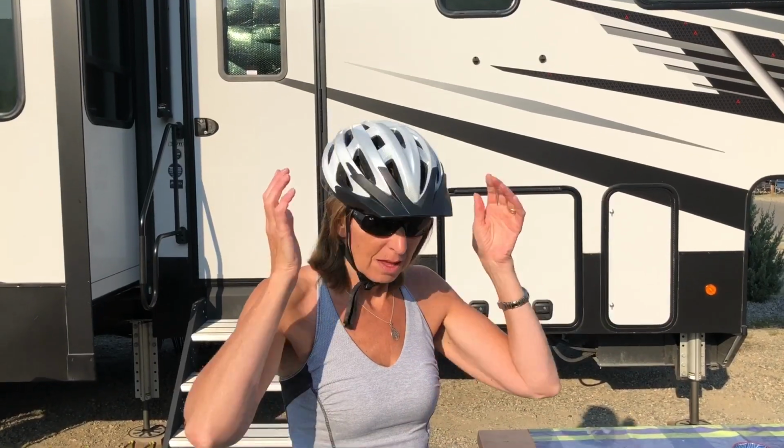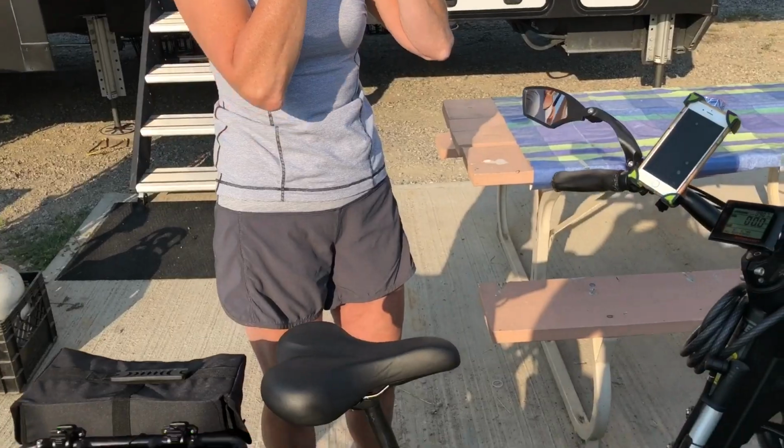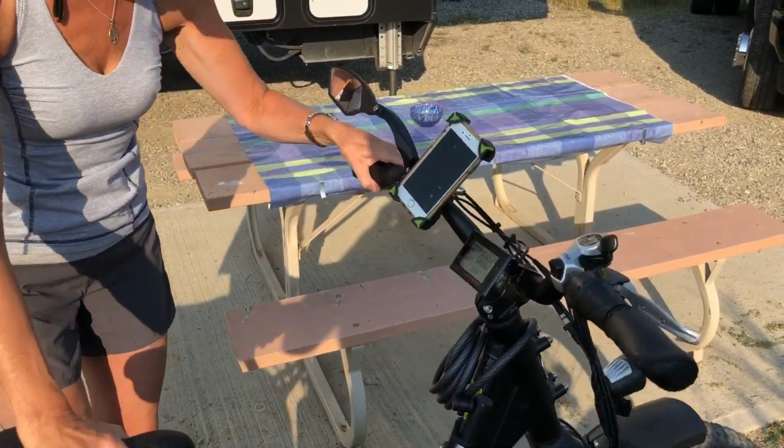There we go, helmet fastened. All in. Bike ready, switch on, and off we go.